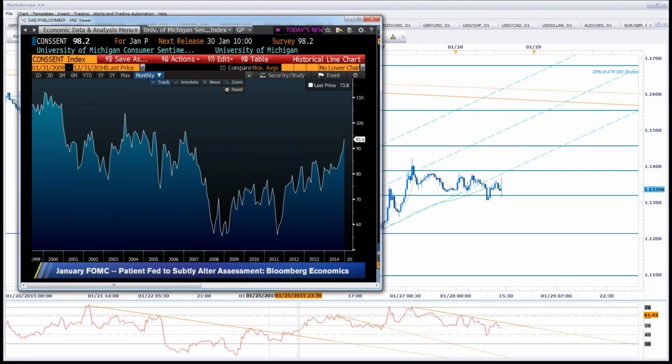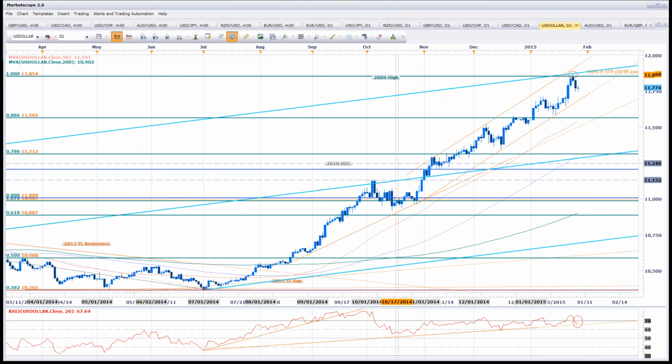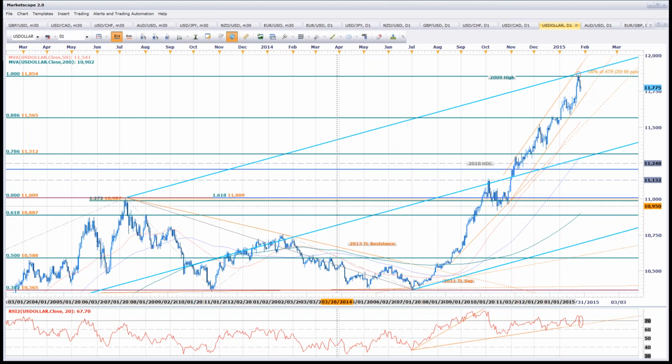Friday print. So you could see a scenario where you get a stronger print on GDP and stronger consumer confidence, which gives the dollar the push it needs to get through this resistance level, i.e. the highs they made in 2009. Keep in mind, again, the upper median line parallels right there. So the implications on a push and a breakthrough of 11,850, it's pretty big.